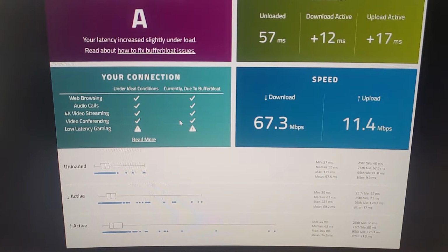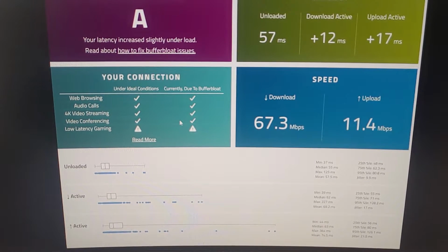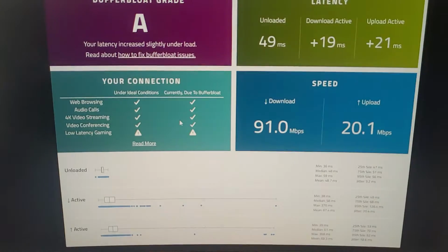Same thing, third test. Business wired, pass-through mode using my router. Bird feeder upload running all the time. Same thing, fourth test, fifth test, sixth test. My QoS settings.